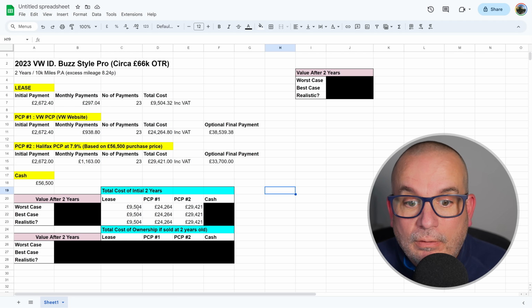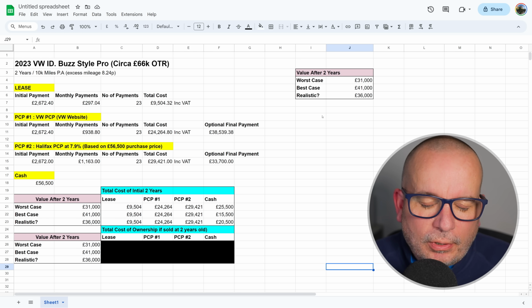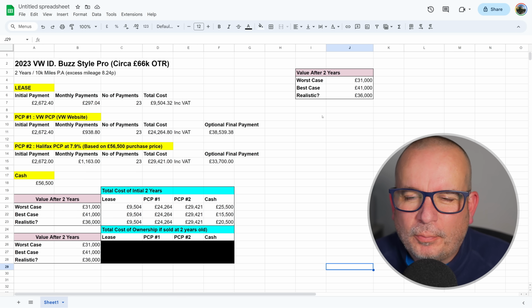And thirdly, loads of these were being discounted. They've done an exceptional number of these cheap leases. They're all 2-year leases. So in exactly 2 years, the market's going to be flooded with used VW ID Buzz, and all that's going to do is drop their used value because you're going to have too much supply and not enough demand. So to try and do this in a fair way, I've come up with 3 figures.